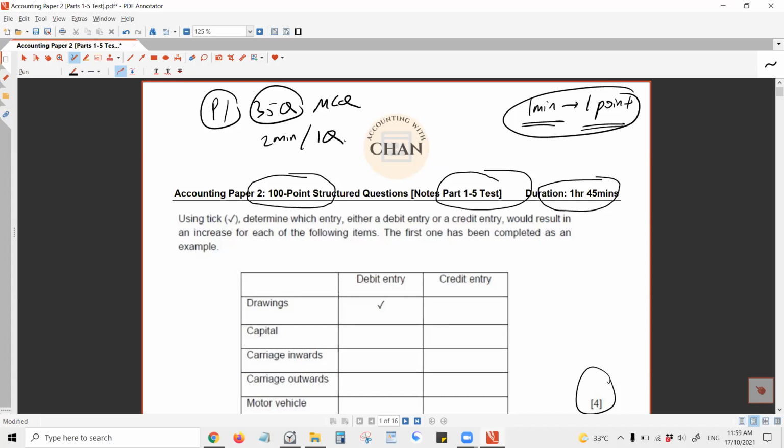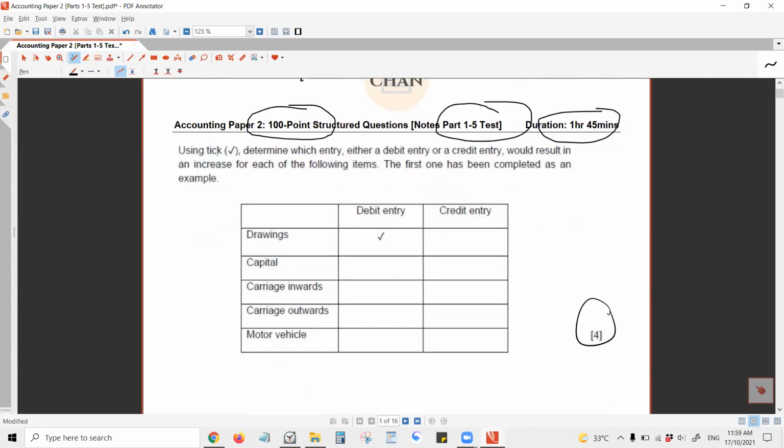Now have a look at this question. Using tick, determine which entry, either a debit or credit entry, would result in an increase for each of the following. First one has been done as an example. How to answer this? Use the table that I drew for you just now.